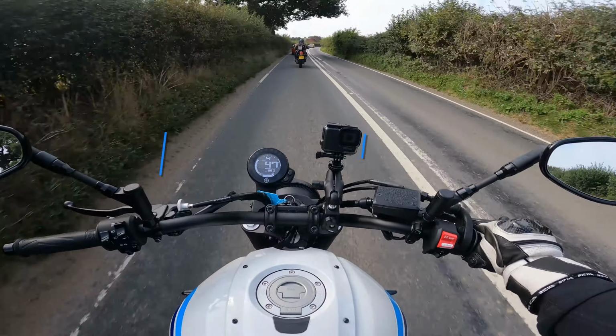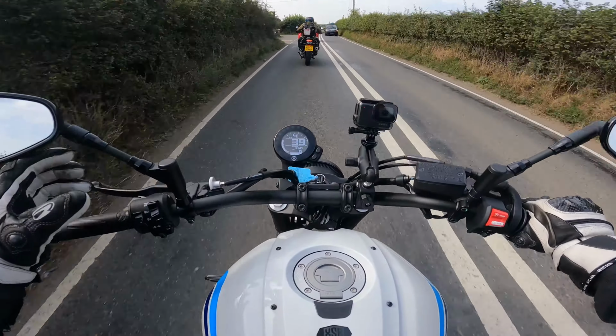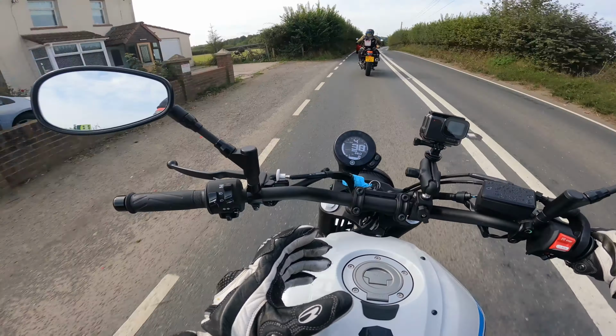Comfort wise, feels very like the MT-07, but maybe even slightly more relaxed. Handlebars are a little bit narrower compared to the newer MT-07 models, but that doesn't seem to be any issue for the way the bike flicks. It's a simple bike, that's no criticism. I like it, you know me.